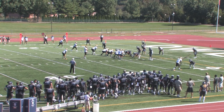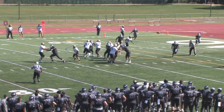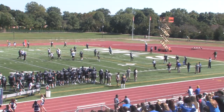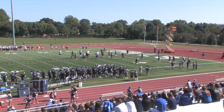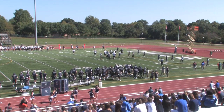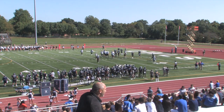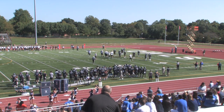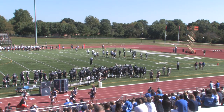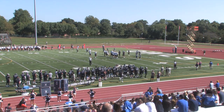Quarterback changing the call. Quarterback takes the ball. Throws it to number 12. Incomplete pass. Pass intended for Stephen James is incomplete. Brings up third down for AIC. Third and 6. Still AIC ball.